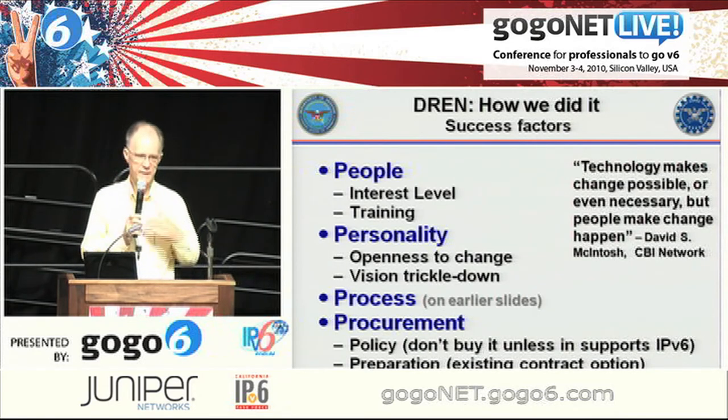Preparation. We had this existing contract. Use existing contracts that already have that built in, if you can. If you have to develop your own contracts, well, put the clauses in and see who complains and score them lower. And the one who says that they'll provide that service at no extra cost, select them. That'll send a message. And practice. In our case, it was relatively new equipment, but relatively new at this point means less than 10 years. That's not relatively new.